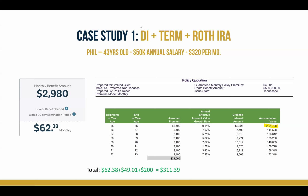Now, is a health license needed? I've got a question. Yeah, Gloria. On with the team, is it through 3Mark? Yeah. Okay, all three of these are through 3Mark. Yep. And you said that you were quoting the term with Corebridge, correct? Yes. Okay. And then NLG for the Roth. Okay, that's all I needed to know. Good.